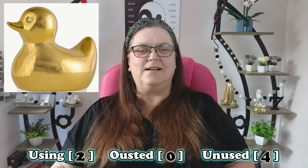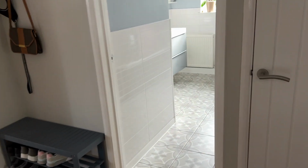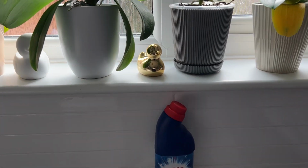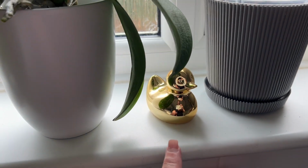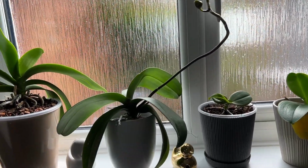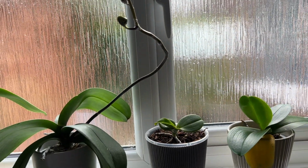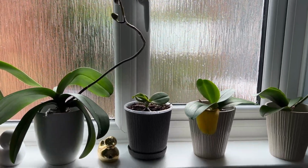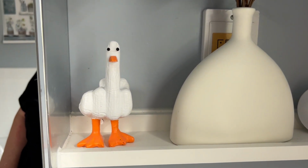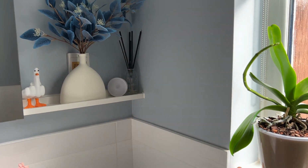It was my gold duck. Let's go for a walk to the bathroom. Hey, we're going duck hunting. This one is for the gold duck. And there he is, Mr. Cutie. Look, he's opening. I don't want to talk about plants, but I've got powdery mildew on my plants that I've got to sort out. While we're in here, because he's coming up next, there's Mr. Finger Duck. Onwards, Trace.